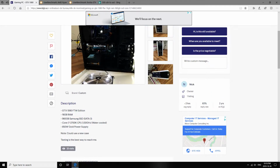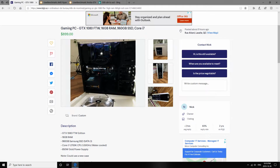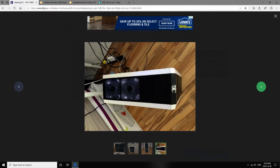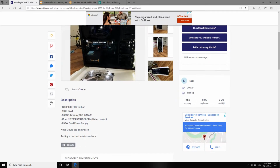Okay, so that's really, really good. 16 gigabytes of RAM is ideal. Looks like 4. The case is actually a half decent case, and the management is actually quite nice. Don't really like the size of this. But above all, it looks quite decent, especially for the price.